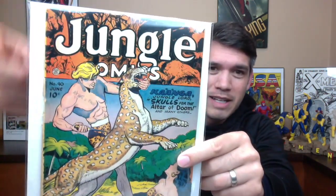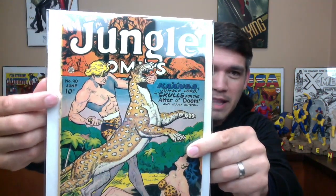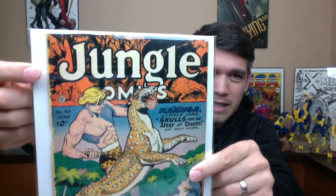Then I looked at the Jungle section, and they had Jungle Comics number 90. And, okay, there is some chew right here. So it's either like silverfish or like rodent chew or something like that. It's not terrible. But the rest of the book is seriously high grade. It's crazy how little silverfish or something like that gnawed away at this. And then the rest of the book is like 8.0 condition.